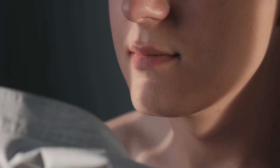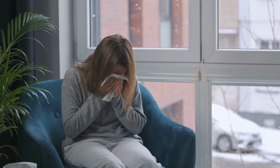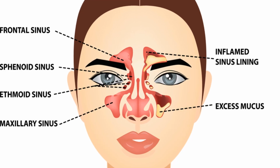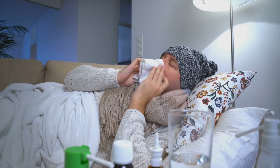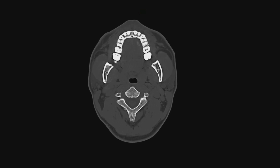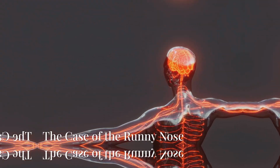When you're fighting a cold, your immune system works overtime. Inflammation from a cold or allergies can block your sinus openings. Trapped mucus can become a breeding ground for bacteria and viruses, leading to sinusitis. Symptoms include facial pain, pressure, headaches, congestion, and reduced sense of smell. If you suspect sinusitis, see a doctor for proper diagnosis and treatment.